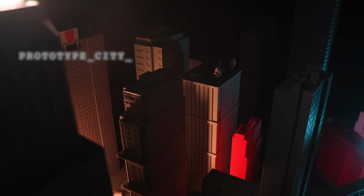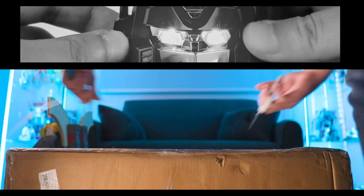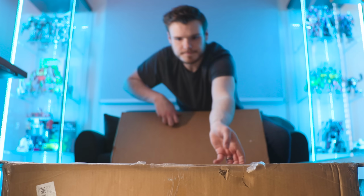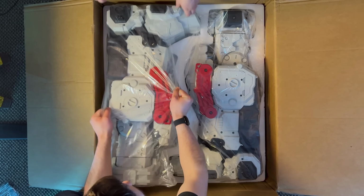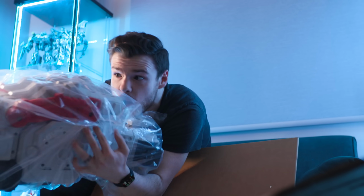The last official record was held by HasLab Unicron, and then unofficially there was this oversized knockoff Optimus, but that's kind of a cheat. I don't really count that. Either way, I guess it doesn't matter, because this one absolutely wipes the floor with both of those. Oh my gosh. Oh, it's so heavy. That is so much.